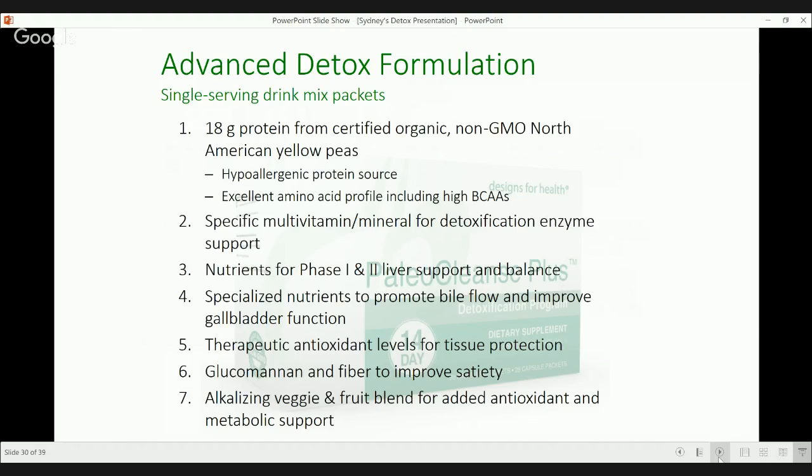Therapeutic antioxidant levels. This is important because while you're detoxifying, you're creating oxidative stress, so you want to have that antioxidant level to protect your cells. Glucomannan and fiber. This is going to help move things along because it's fiber, but it's also going to help with satiety. So that shake can keep you full for 2 to 3 hours.